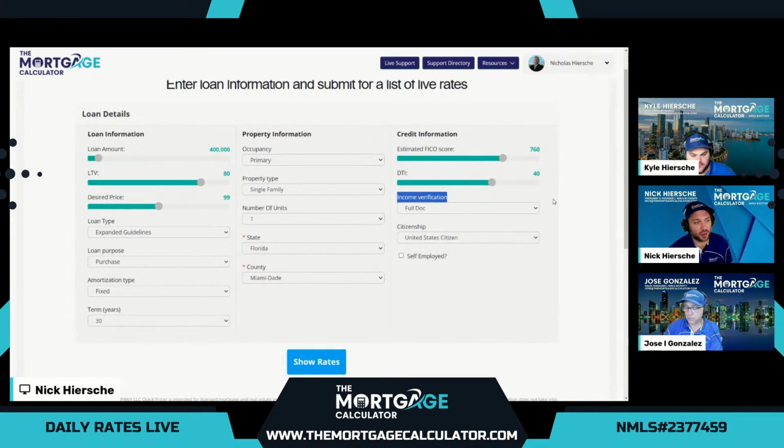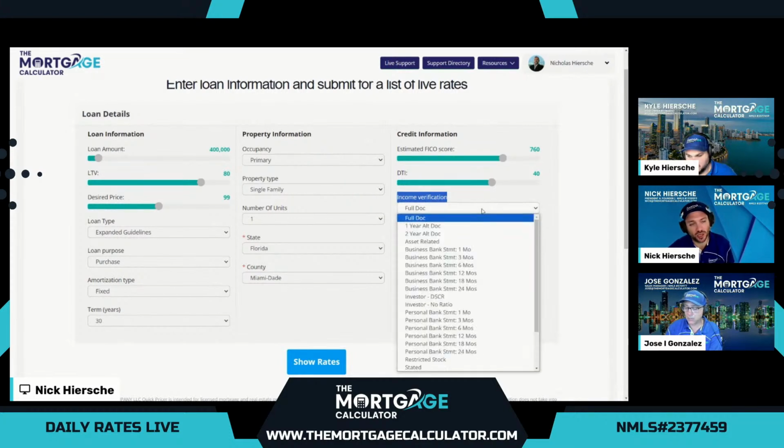However, we have a new option that pops up where we can use alternative income. So full docs, what we would have to use for conventional and FHA, that's 2 years tax returns, what most people are used to. So we'll typically choose a non-QM program to select a different option here, such as our asset related, business bank statement.